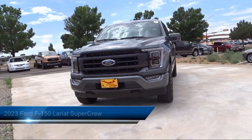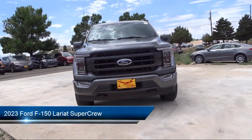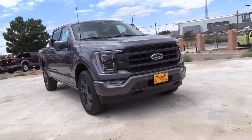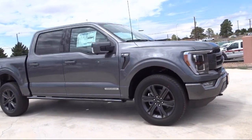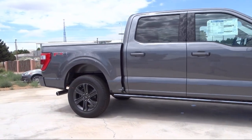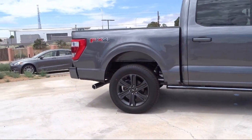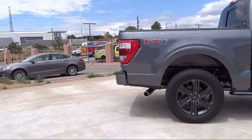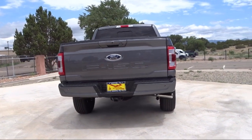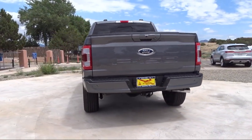It comes equipped with FX4 Off-Road Package, Ford Co-Pilot 360 Assist, Lariat Sport Appearance Package, LED Side View Mirror Spotlights, AM/FM Sirius XM Radio, 360-degree camera, heated front seats, speed sign recognition, rear view camera, ventilated front seats.